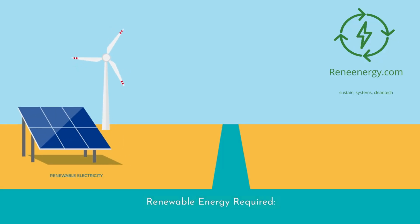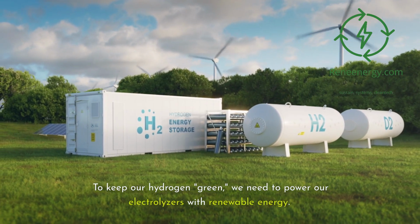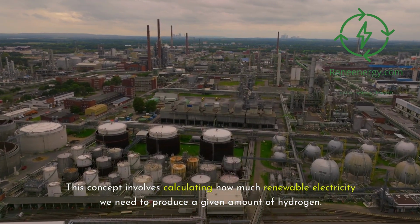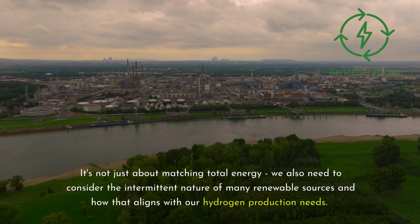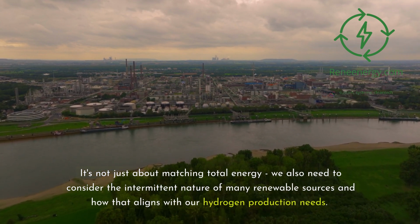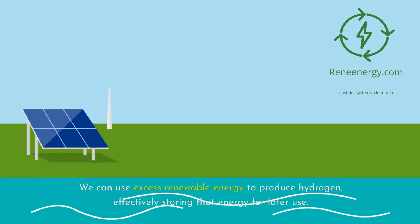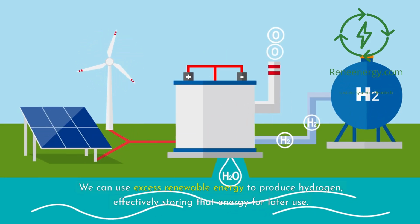Renewable energy required. To keep our hydrogen green, we need to power our electrolyzers with renewable energy. This concept involves calculating how much renewable electricity we need to produce a given amount of hydrogen. It's not just about matching total energy, we also need to consider the intermittent nature of many renewable sources and how that aligns with our hydrogen production needs. This is where the idea of hydrogen as an energy storage medium really shines. We can use excess renewable energy to produce hydrogen, effectively storing that energy for later use.